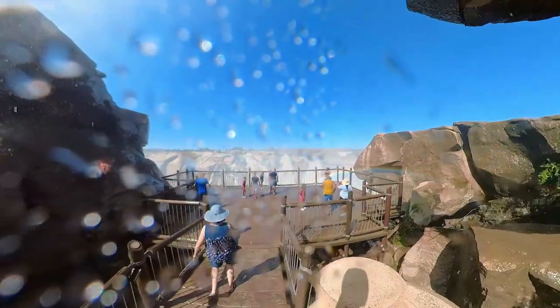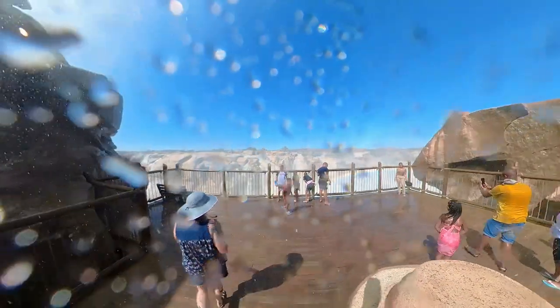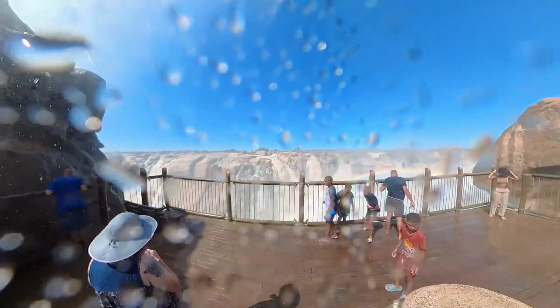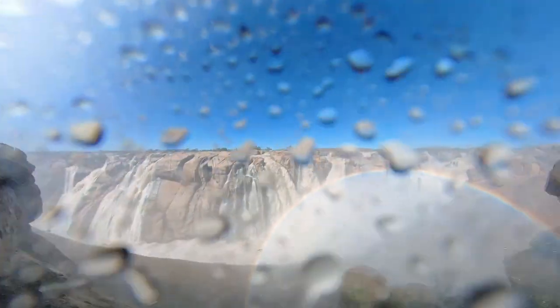Getting drenched on a boiling hot day was certainly not the worst experience. To say we were mind blown by this sheer force of nature and the magnitude of these falls would have been an understatement. This was definitely a bucket list item for all of us.